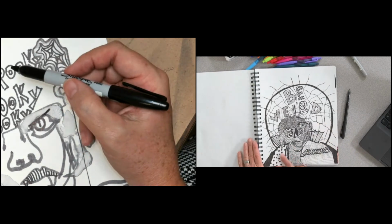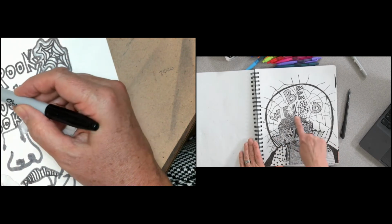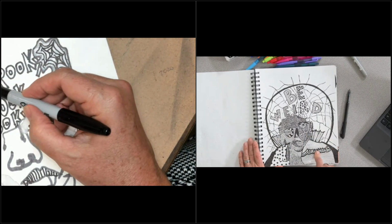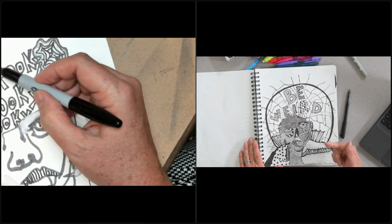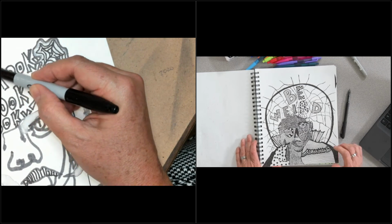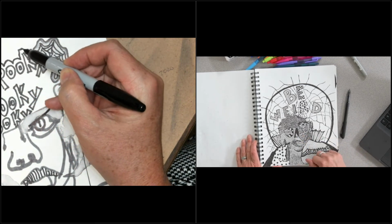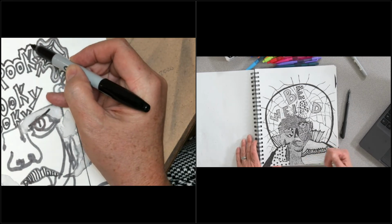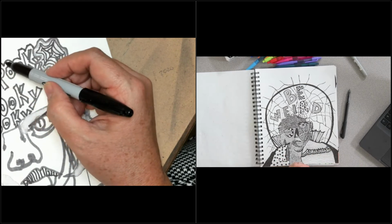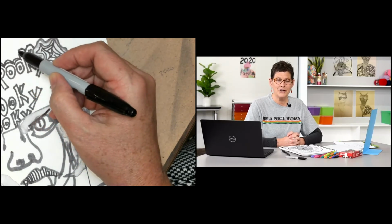This one I decided, even though my blind contour, I did monster mash it, but I decided I would stick with comments that had to do with being weird or odd or crazy, abnormal, unusual, strange. I didn't like how I made the words so tiny though, because you couldn't see them as well unless you're super up close. Well, you are cranking out your monster mash very well.